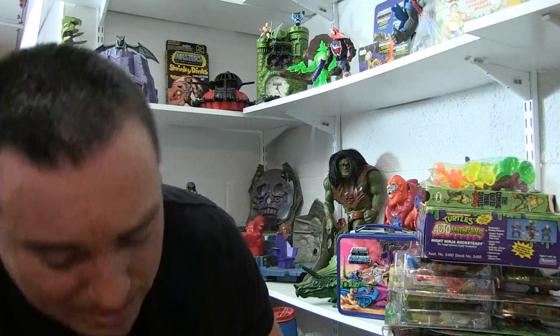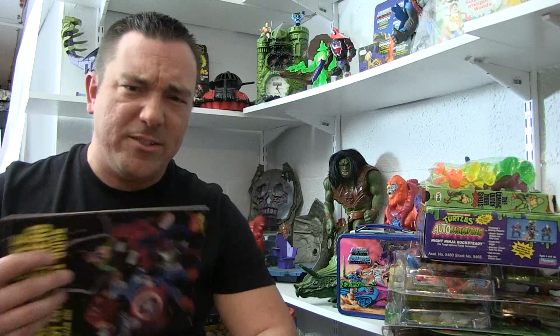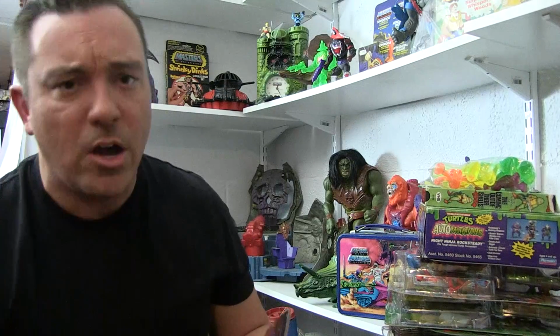And check these out. Let me show you what one of them looks like, because I love toy guides anyway. I'm a big fan of old toy guides and toy catalogs and stuff like that.